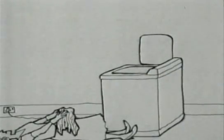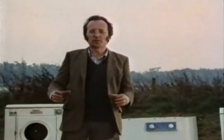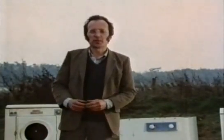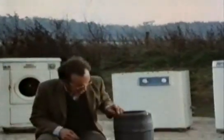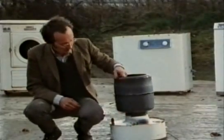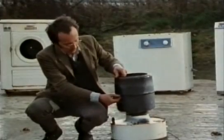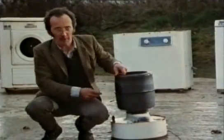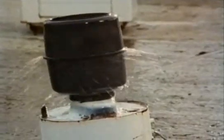The principle of the spin dryer is that water is forced outwards, just like you're forced outwards on the fairground ride, the rotor. Well, in this model here, we've taken the outer casing of a spin dryer so you can see what actually goes on. In this sort, the water comes out of these slits in the middle. Well, if I get out of the way, I'll switch it on.